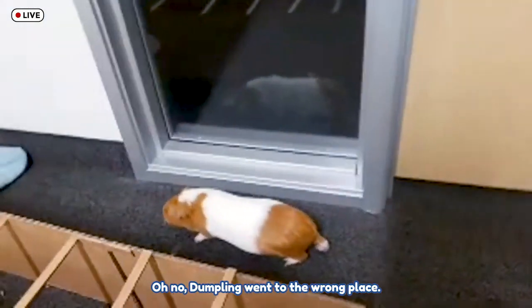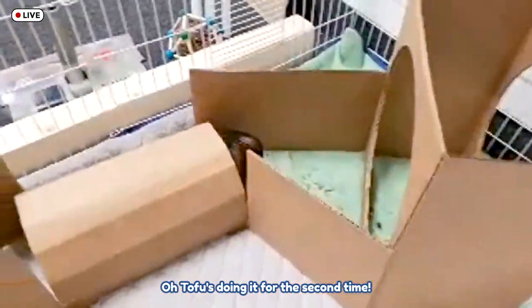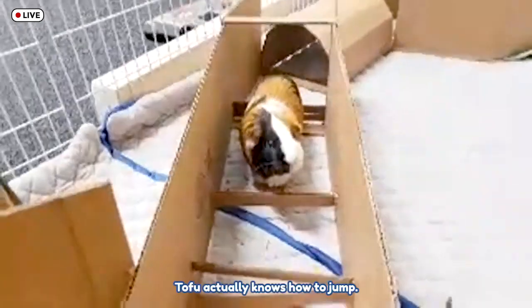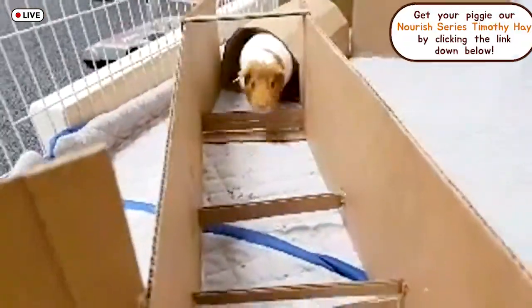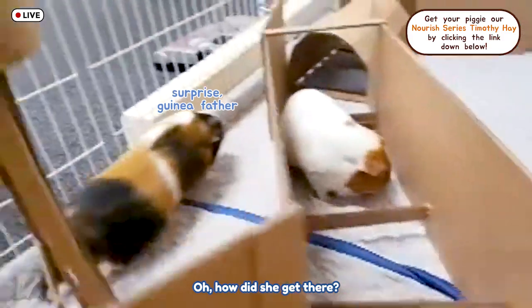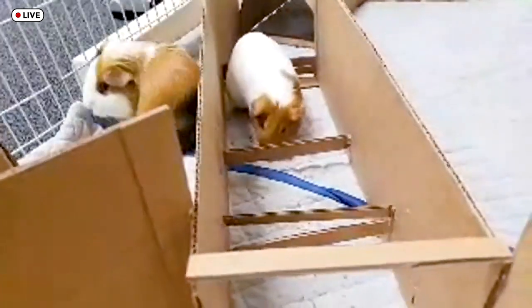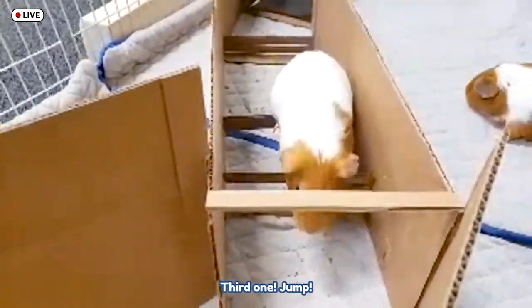Oh no, dumpling went to the wrong place. Oh, she's cheating. Oh, tofu's doing it for the second time. Oh! Tofu actually knows how to jump. Oh! Double jump. Come on, dumpling. You got it. One. You got it. No, she just wants. Oh, how did she get there? Oh! Guineazilla. She destroyed the strat. And dumpling. Third one, jump. Good job.